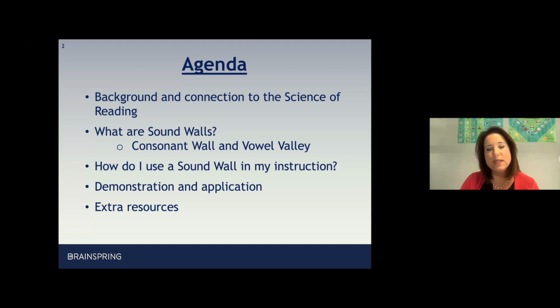We're going to talk about what sound walls are. We're going to take a close look at the consonant wall and the vowel valley. And we're going to talk about how to use the sound wall in instruction. Esther and I will do a demonstration of that for each, a consonant and a vowel, and some application. And then at the end, we'll show some extra resources if you want to deepen your understanding of sound walls and how they operate.